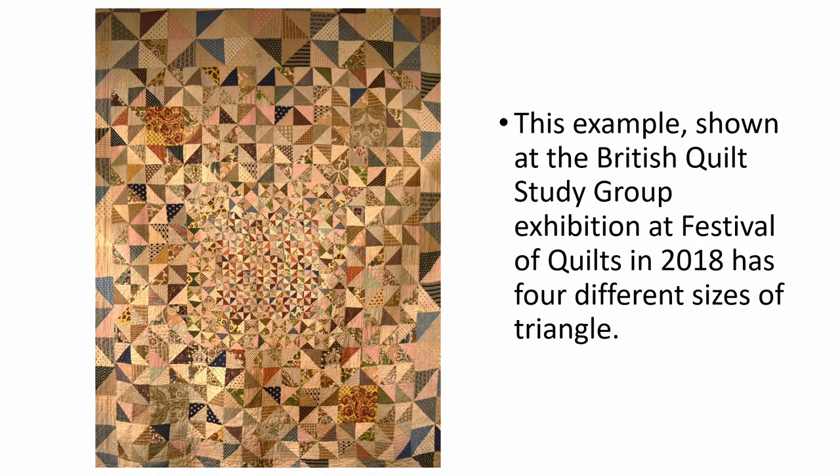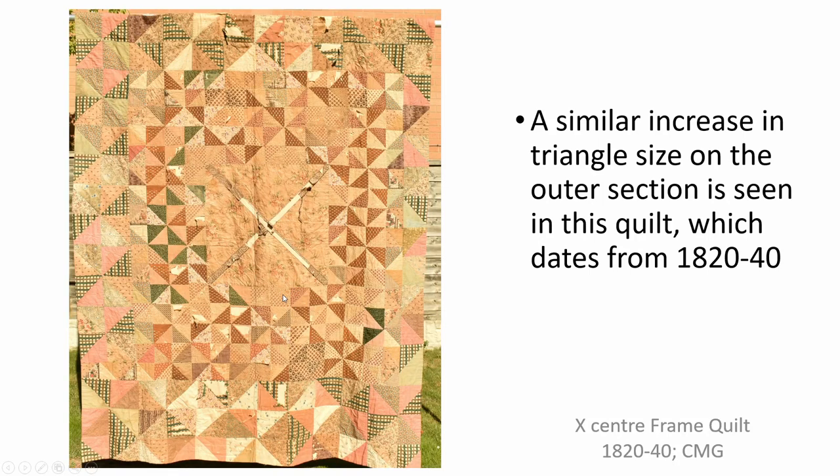This example, shown at the British Quilt Study Group exhibition at the Festival of Quilts in 2018, has four different sizes of triangles. The smallest are in the centre, gradually increasing in size towards the outside. A similar increase in triangle size from smaller to larger is seen on this quilt, which dates from between 1820 and 1840. The backing and the outline quilting have been added later. The patchwork was probably intended for a similar frame quilt, but never finished, or maybe remodelled later.